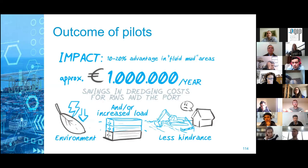And finally, one of the estimated outcomes for this navigation through fluid mud: based on the pilots and the developed knowledge, new areas in the port were actually defined for nautical bottom criteria. So nautical bottom criteria was also used there. And the following impact of these fluid mud areas was estimated. It's about a 10-20% advantage: savings in dredging costs, of course, because of the reduced frequency of dredging.